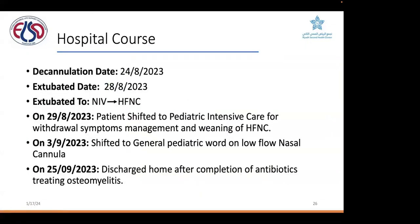The decannulation date was on 24th August. He kept on VV ECMO for almost 18 days and was extubated almost 4 days after onto NIV, and then we graduated to high flow nasal cannula. On 29th of August, the patient shifted to PICU for continuing withdrawal symptoms management, as well as weaning of the respiratory support, which was high flow nasal cannula. On 3rd of September, he shifted outside PICU to the pediatric ward on low flow nasal cannula, and then was discharged after completing osteomyelitis treatment with antibiotics on 25th of September.